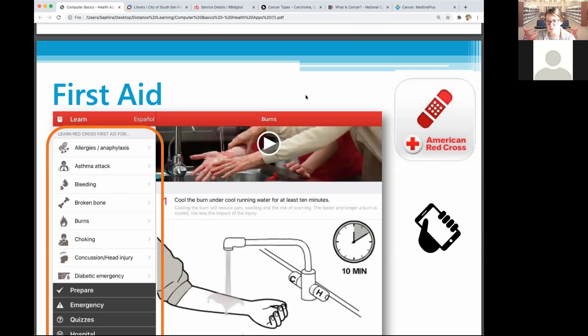Definitely recommend it also if you are a caregiver, know a caregiver, or have a child or grandchild that babysits, that they have this as well, just on their phone, because it may help them in any kind of emergency. If it's a true emergency, obviously you want to call 911.